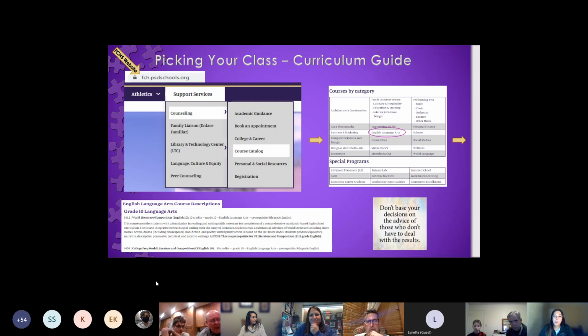So those are all separated by program. They're all hyperlinks. And so you can just click on that area and then you will see all of the lists of courses that are offered in that subject area. When you look up that course, you will see the 4-digit course ID, the title, the amount of credits, what grade levels it's for, if there's any prerequisites, and then also if there's any fees associated.